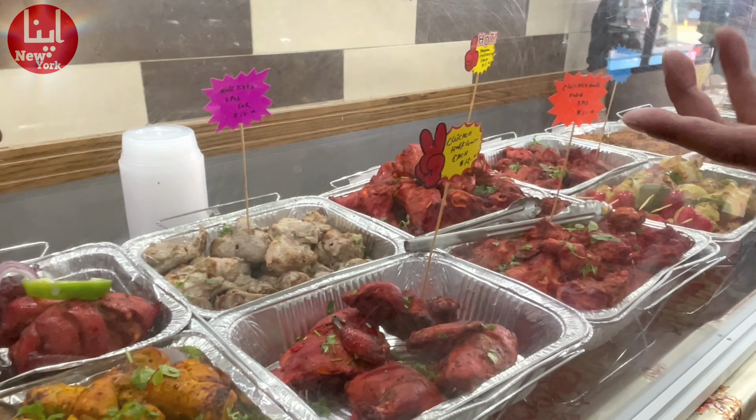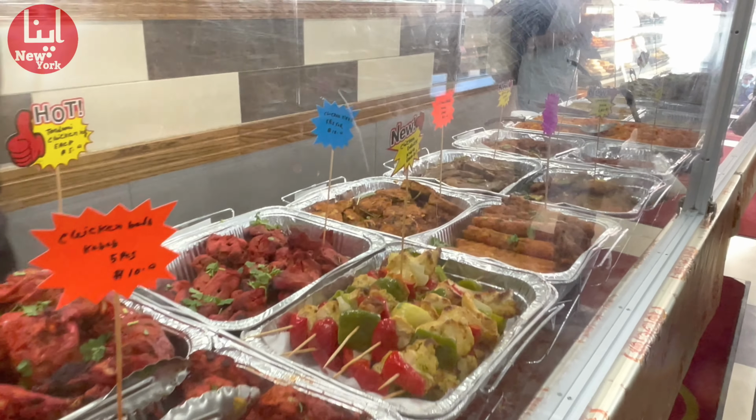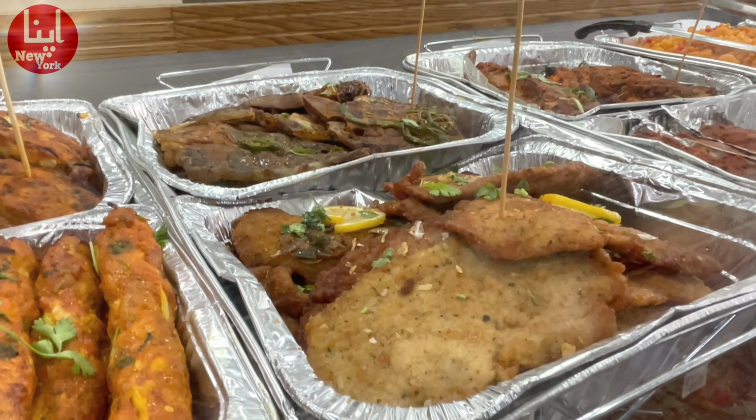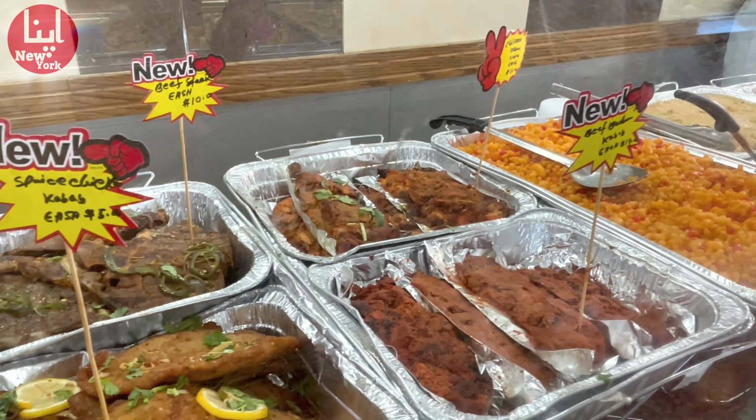We have all the biryani kebab, chicken biryani kebab, shish kebab, shashlik kebab, chicken tikka, chicken chapli kebab. This is a spicy chicken. This is a beef stick. This is a beef biryani kebab. This is chicken biryani kebab.